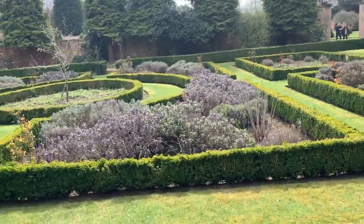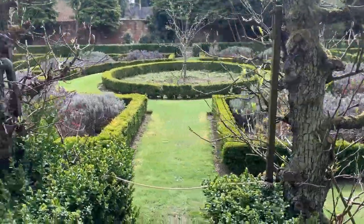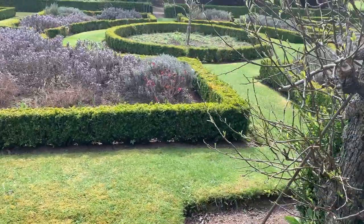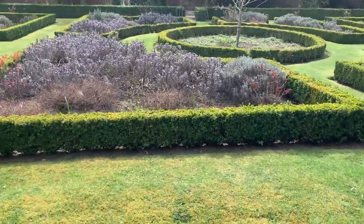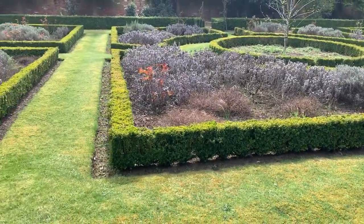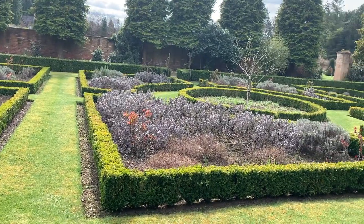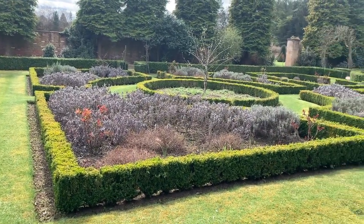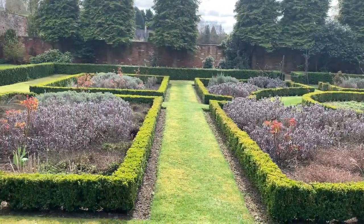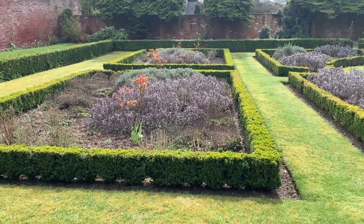Oh, so well manicured. Dave, can you do this in our garden? Can we have this in our garden? All these little, like, mazy box bush. What are they called? Little hedges. Box something, isn't it? Box hedge, okay. So this is what our garden is gonna look like this summer. That's about the size of our garden, that little square right there.